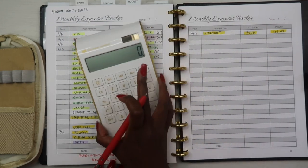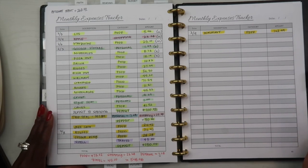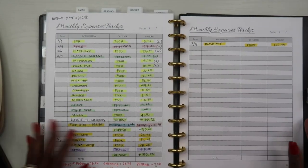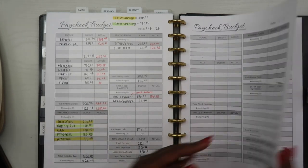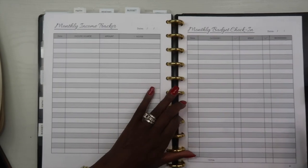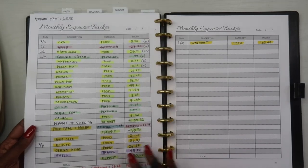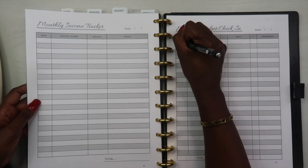So that makes my total $548.98. But this was, once again, just my debit card spending. So I also need to add in my cash spending. So we're going to go to my monthly budget check-in page, and then I'm going to add in the first start of this paycheck.